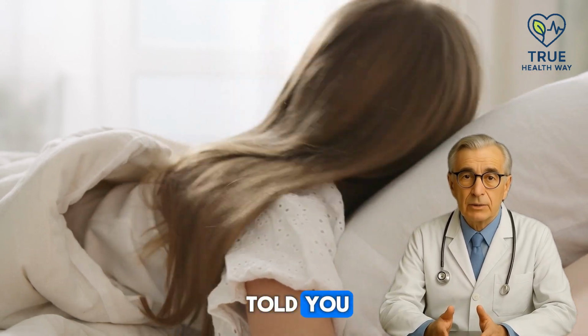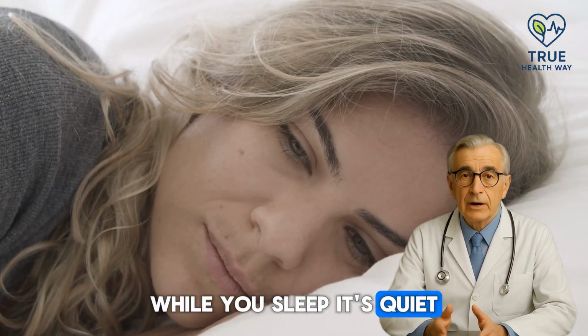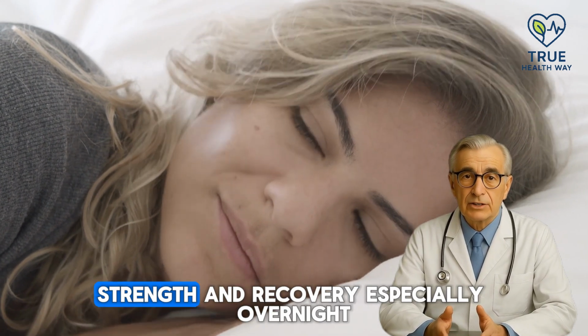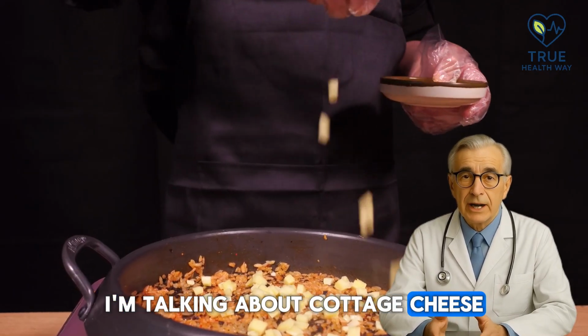Now, what if I told you there's a food that helps rebuild your muscles while you sleep? It's quiet, unassuming, and often overlooked. But for older adults, it can be one of the most effective ways to support strength and recovery, especially overnight. I'm talking about cottage cheese.